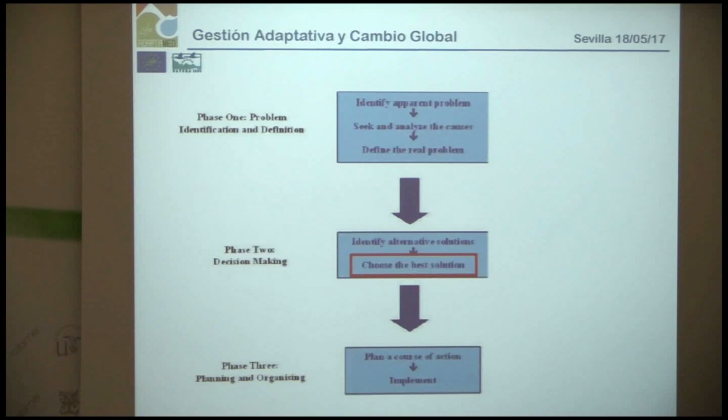Now, all of you can probably think of many examples when this doesn't happen. The clearest one is our housing bubble, when the government made a number of actions to lower the price of houses. I don't know if you remember, and then at the end, the housing prices increased and increased, and the whole thing blew up, and we have been in an economic crisis since then. And this was a perfect example of taking the wrong decision and never reviewing it.